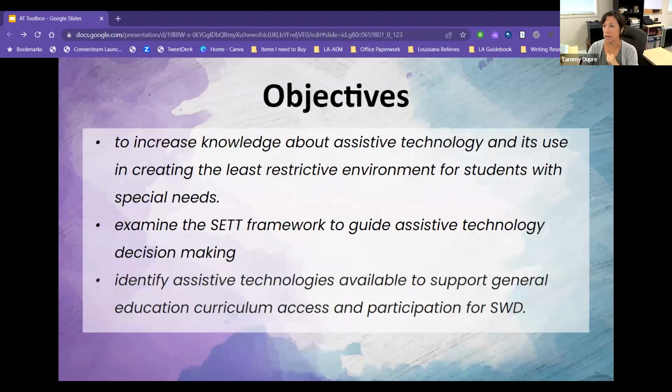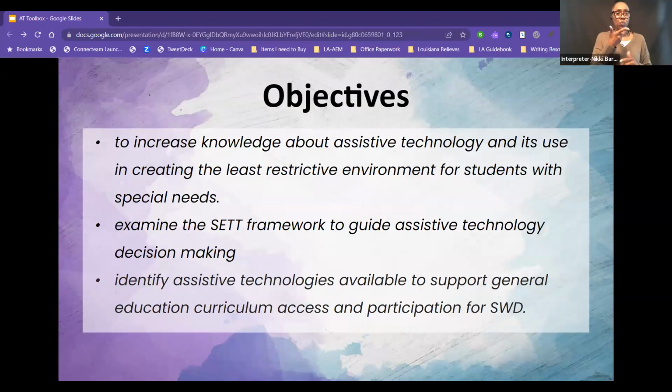So what I want to try to do here today is to increase everyone's knowledge about assistive technology, and how it creates the least restrictive environment for the student with special needs. We're going to look at a framework to guide decision making for assistive technology, and we're going to look at some available support for our general education curriculum and access and participation for students who have an IEP, or just might be needing to be included in gen ed environments.